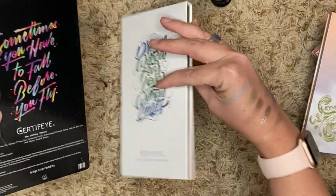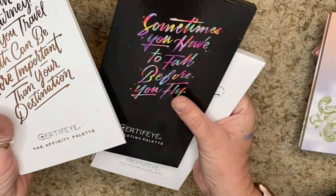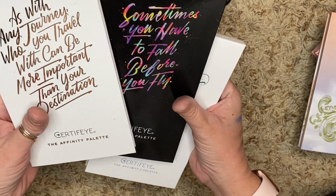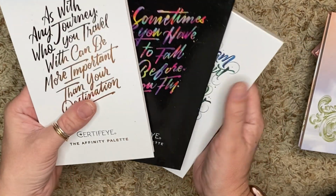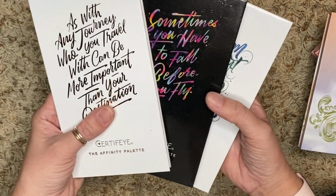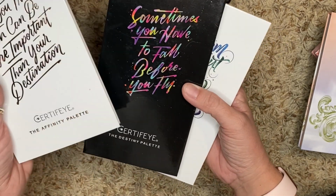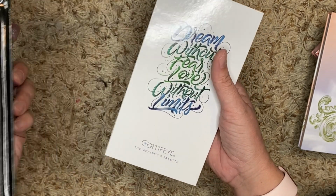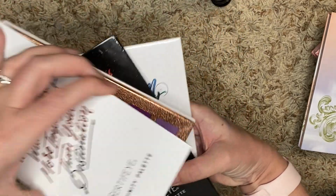I have 3 from Certified. Now, I don't know if anyone else remembers a few years back when everyone was saying how much they love Certify, and they all have their palettes, and they all love them so much. I bought into the hype, and the funny thing is, I have not heard a single person talk about Certify since then. I have the Affinity palette, Destiny palette, and Affinity 2 palette, and this is Affinity.